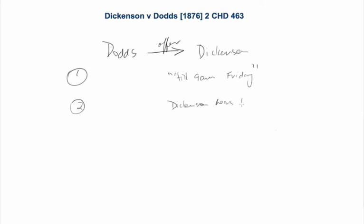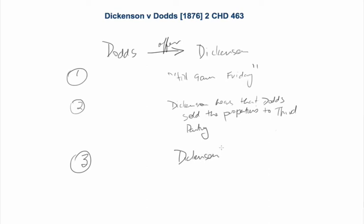So the second thing that occurs is then Dickinson hears that Dodds has actually sold the properties to a third party, one that no one else knew. So of course, Dickinson gets a bit worried about this and says, actually, you know what, I actually want to buy it. So the third thing Dickinson then does is Dickinson goes back to Dodds and says, I'll buy.